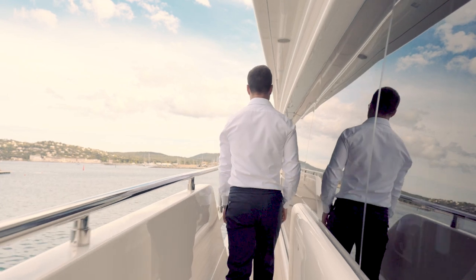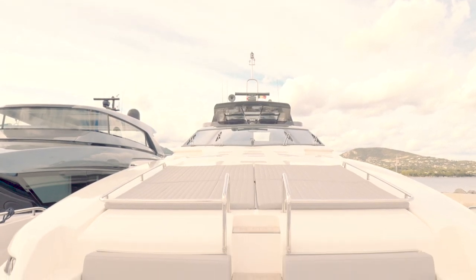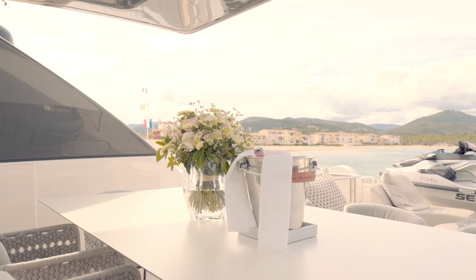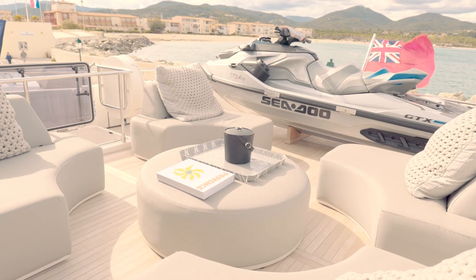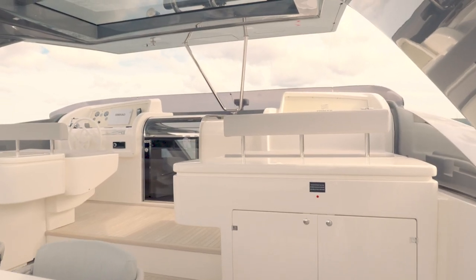Walking toward the front on the 29-meter yacht, we have a fully equipped sunbath. Here we come onto this beautiful flybridge with design furniture, also with the possibility to put the jet ski on top. We also have a barbecue, ice maker and fridge.